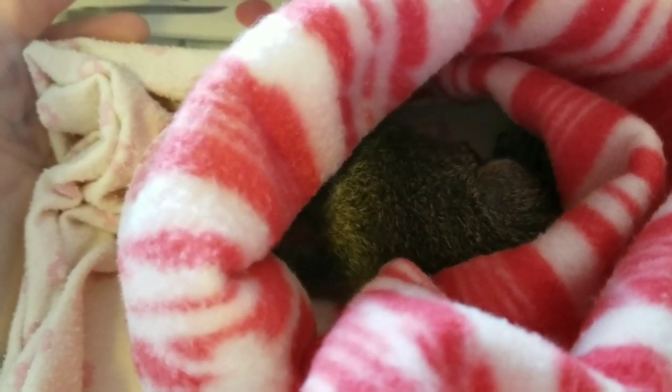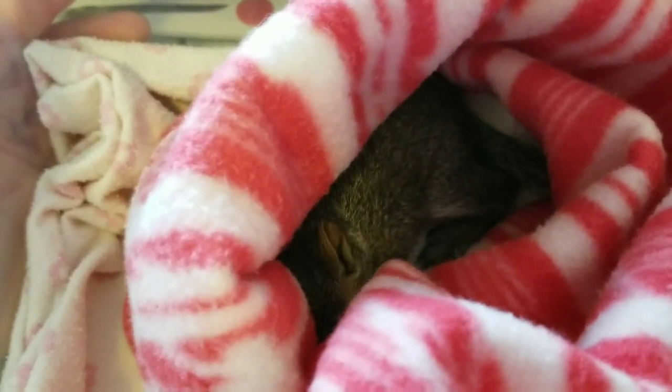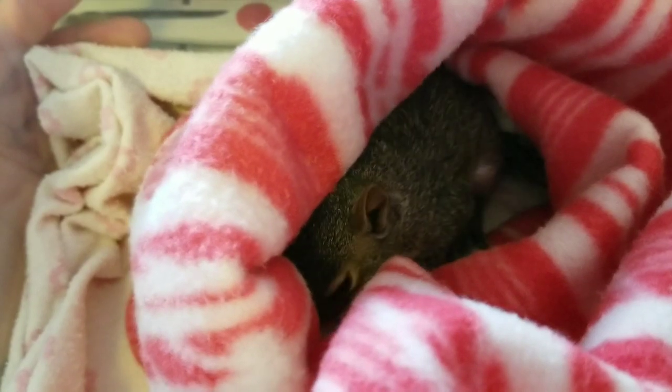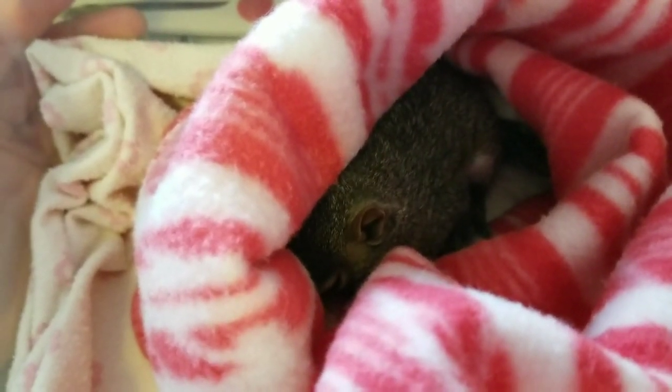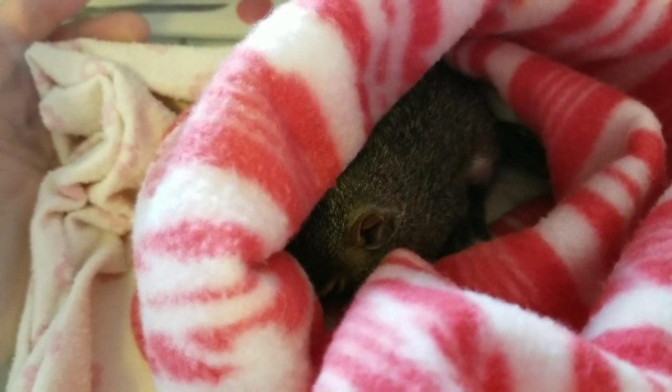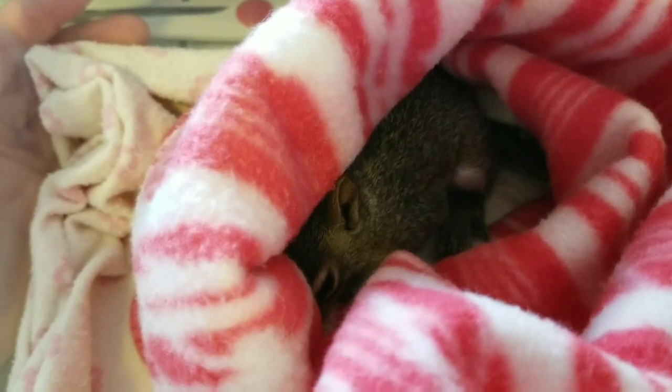And as always, if you find an animal in need, call a wildlife rehabilitator. Don't try to do it yourself. We have resources that the general public generally doesn't have. And it's just better off for wild babies to be raised by somebody with the know-how.